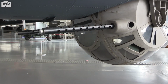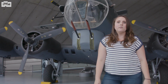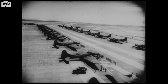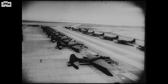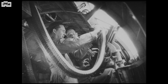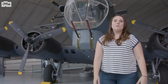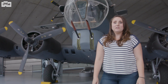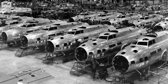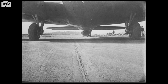A single B-17 cost around $250,000 to produce in 1945, which is equivalent to about $2.6 million today. But the B-17 could be manufactured quickly and in large numbers, and around 12,700 B-17s were built, a large number of which were sent to serve with the UK. Though around 5,000 of these aircraft were lost in accidents or shot down, America's ability to mass-produce equipment for the war ultimately proved a vital part of the Allies' victory.